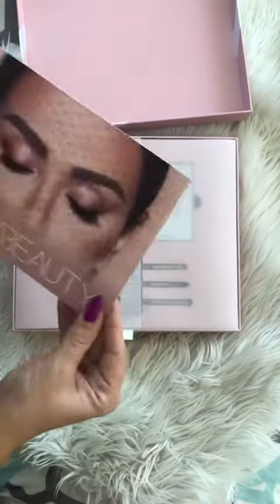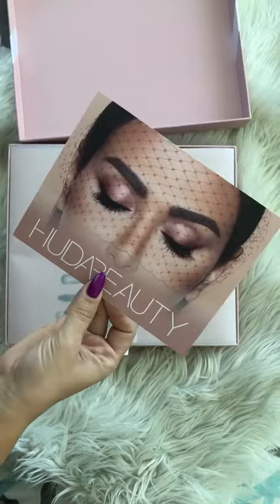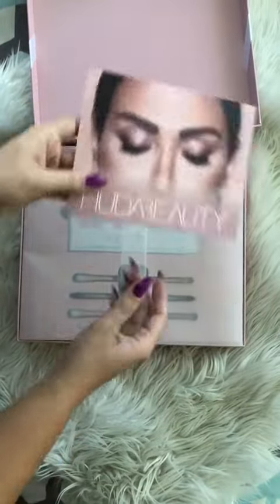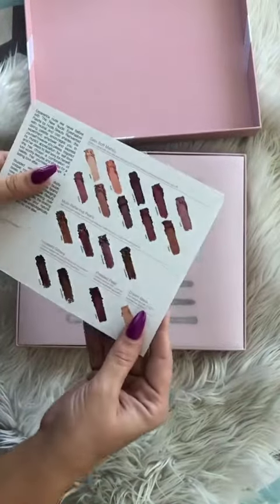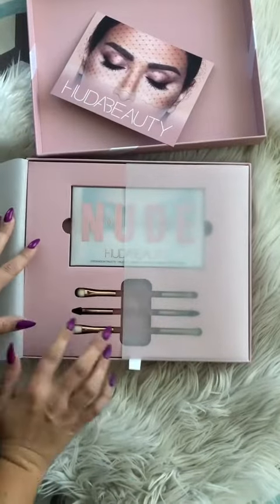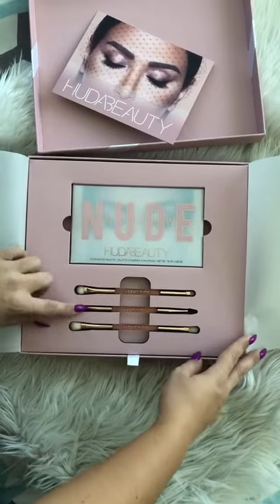Honestly, I am so excited. I can't wait to try it because nude colors are my favorite colors for makeup. So here you have a paper with all names and shades from the palette, but we will check it live. When you open the package, first thing you see is the palette, and we have three brushes.